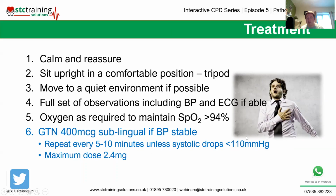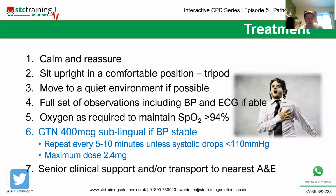The only thing to bear in mind is that blood pressure needs to be very stable. It needs to be over 110 for us to give GTN. The maximum dose in the case of heart failure is 2.4 milligrams. That's 6 doses of 400 microgram GTN spray. Every spray is 400 micrograms. So we give one, 5 minutes later another one, 5 minutes later another, up to a maximum of 6, provided their blood pressure stays above 110 systolic. And it generally does work.